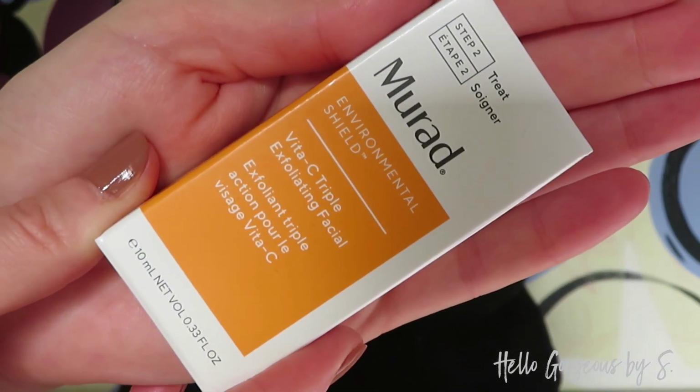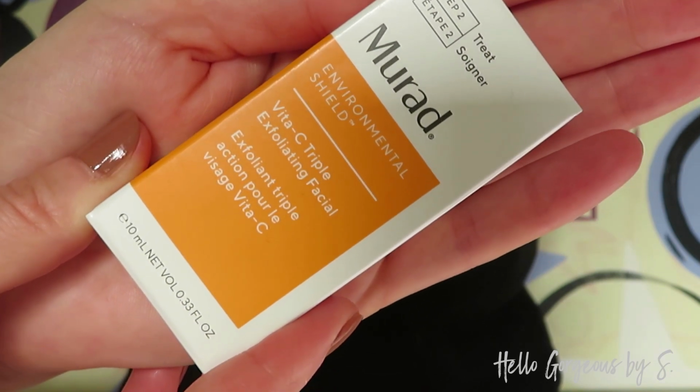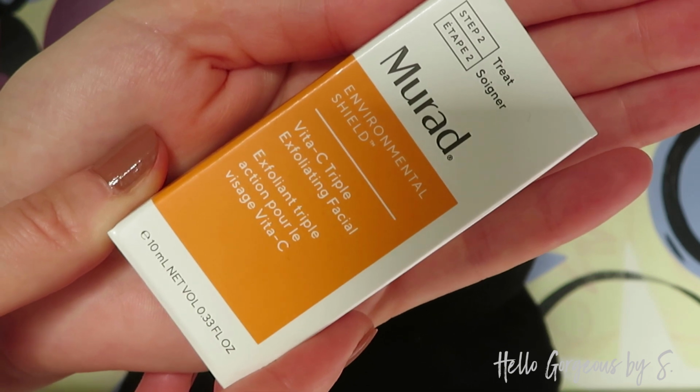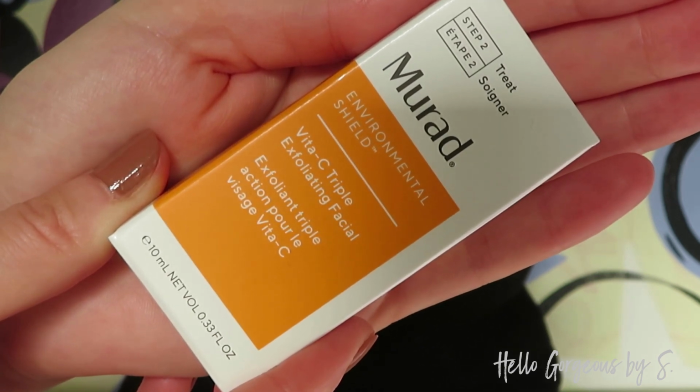Murad Environmental Shield Vita C Triple Exfoliating Facial is a chemical exfoliant that needs to be used 2 or 3 times per week.